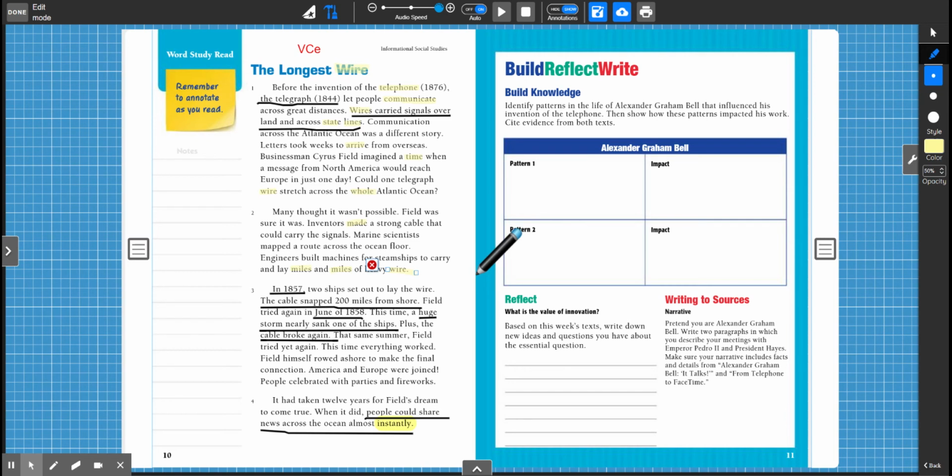All right, paragraph 3. In 1857, two ships set out to lay the wire. The cable snapped 200 miles from shore. Field tried again in June of 1858. This time, a huge storm nearly sank one of the ships. Okay, again, one, it has the pattern, vowel consonant E, but the E does not make the O say its name. Plus, the cable broke again. That same summer, Field tried yet again. This time, everything worked. Field himself rowed ashore to make the final connection. America and Europe were joined.